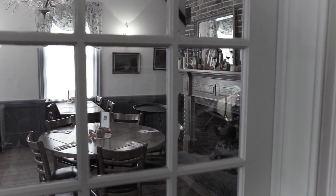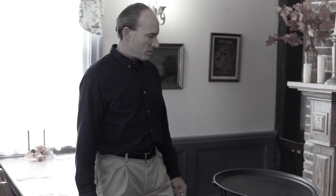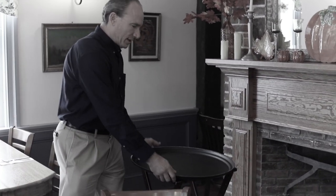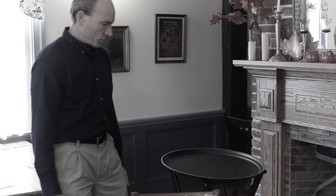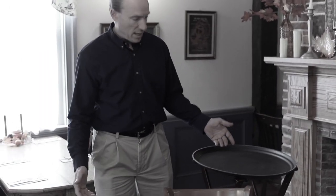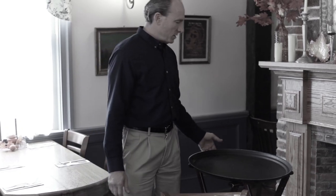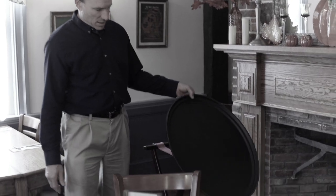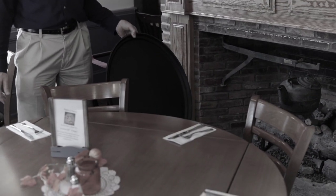Another story from a customer who was dining in this dining room said he was sitting at one table, just kind of observing what was going on. And a server had placed a tray with plates right down on a tray stand and stepped away for a moment. And he said that all of a sudden one end of the tray just lifted up and everything on it just crashed to the floor.